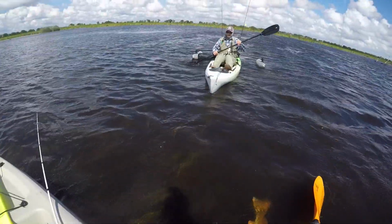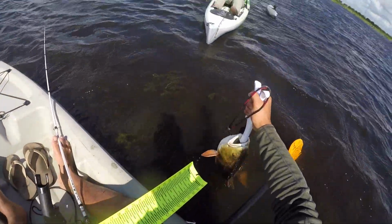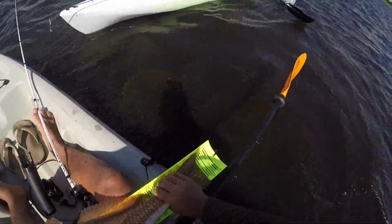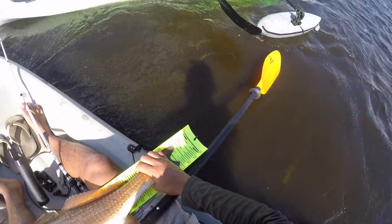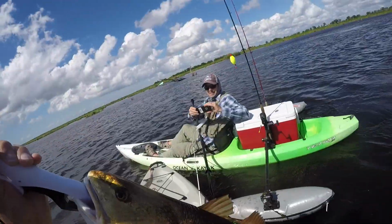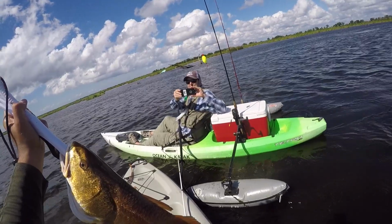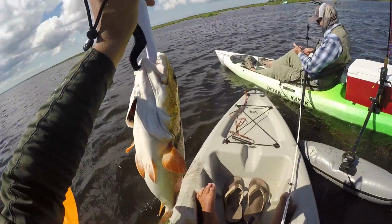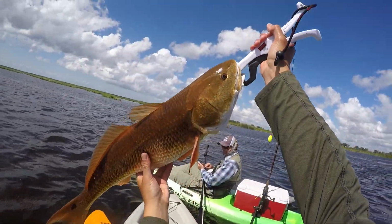Might actually run into your boat. Get a measurement on him. Oh man, holy cow. He's pushing 27 3/4. There you go. Let's see. Nice. Imagine something good. Thanks. Yeah. Well, there he is.